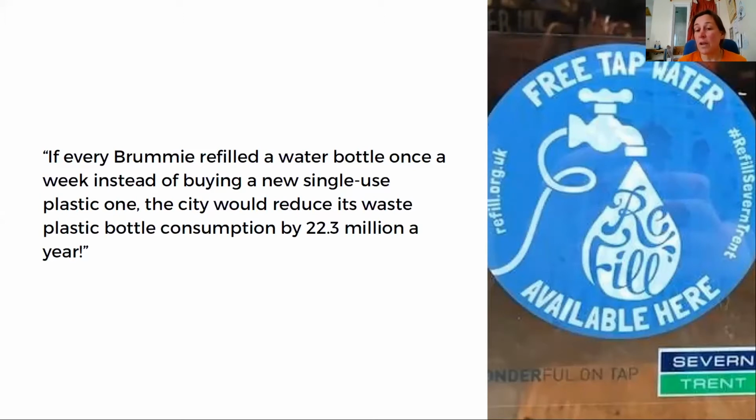Now, as an individual, if you're walking in the city center, you can download the Refill app and see which restaurant or organization is a refill station, and just go with your refillable bottle into the building and get your refill. So again, this is an easy step, but having this sticker and encouraging your staff to do this.